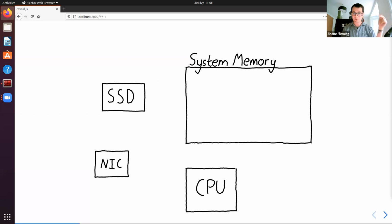So the first thing that happens, our packet arrives into our NIC with the data that we want to store on our SSD. And the NIC accesses the system memory and writes that data into a buffer. So this actually requires a lot of stuff happening. The NIC has to go out onto that PCIe bus that connects everything together.